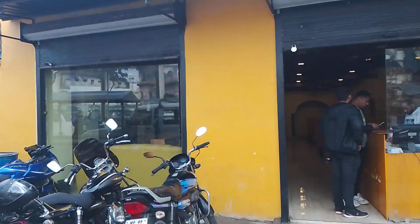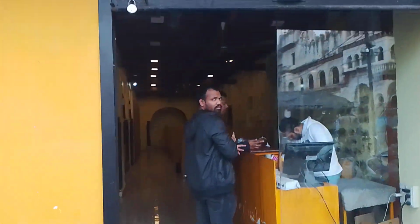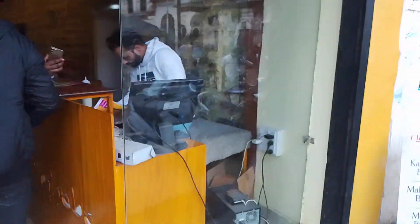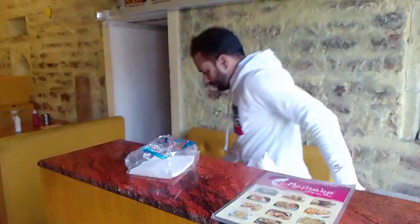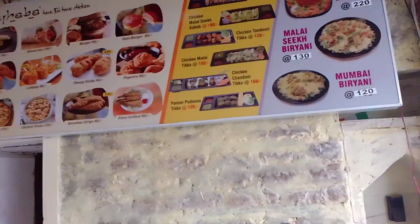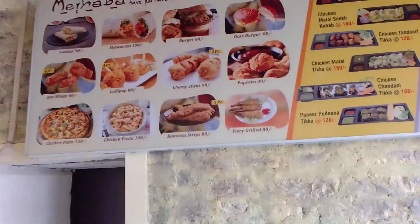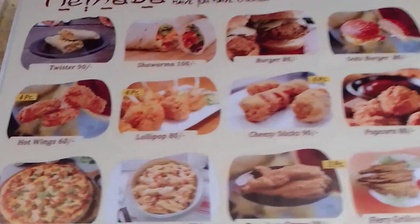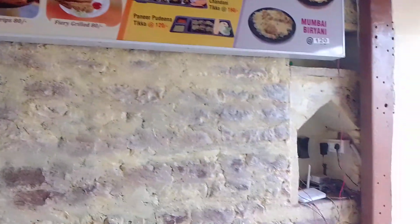Hello friends, as you know, I have just visited one of the restaurants, hotels, whatever you can say. This one is Merhaba. Here we have seen the reception table and there is a menu chart, you can say, experiencing the new taste, twister. It is cost effective all over, you can say.